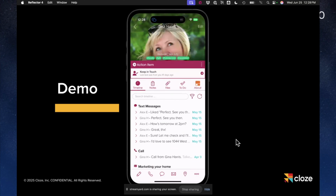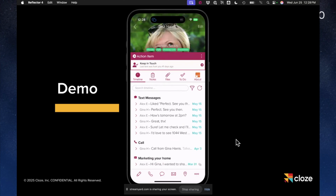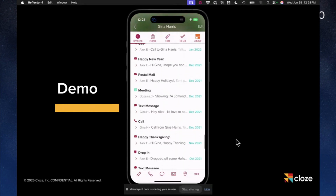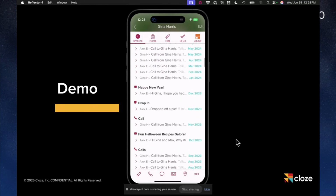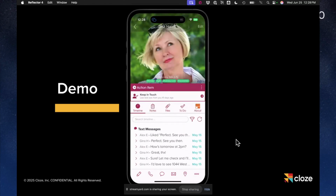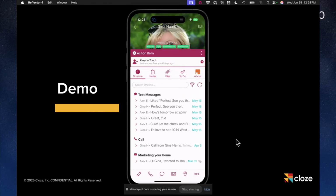This is a very typical contact profile. You can see a timeline here of all my texts and calls. This just goes infinitely back in time. If you connect an app like ZenList, which is EXP Access, you're going to see that activity in here too. So other apps will be in this timeline to give you one place to see, alongside your calls and texts and emails and other activity, the activity coming in from those other apps. So you might see DocuSign or something like that, or a signing document from SkySlope, activity from ZenList. All that activity can come into Cloze and be in the timeline.